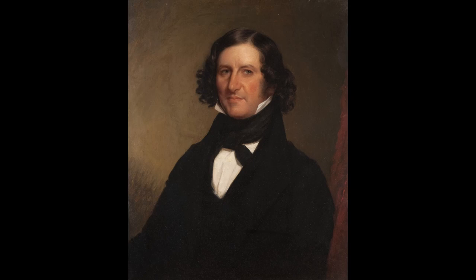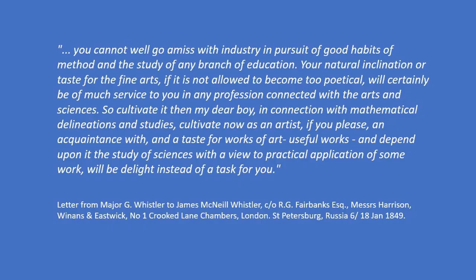Whistler's father, George Washington Whistler, died young, during the cholera epidemic in St. Petersburg, where he was working at the time as chief engineer for the Tsar on the Moscow to St. Petersburg railway. In one of his last letters to Whistler before his death in April 1849, he advised Whistler, and I quote, "You cannot well go amiss with industry in pursuit of good habits of method and the study of any branch of education.